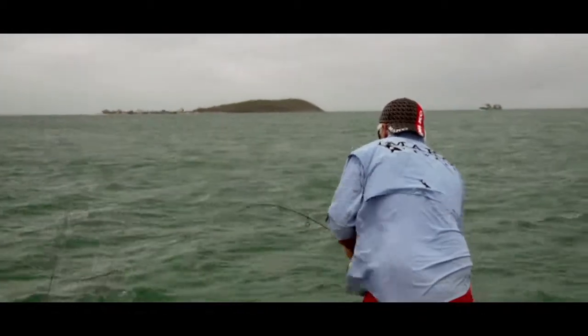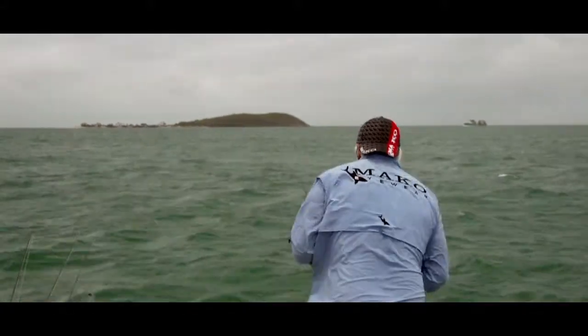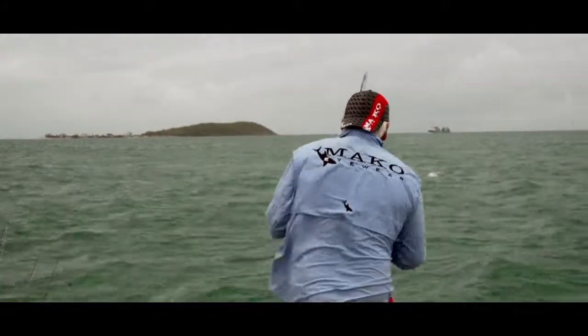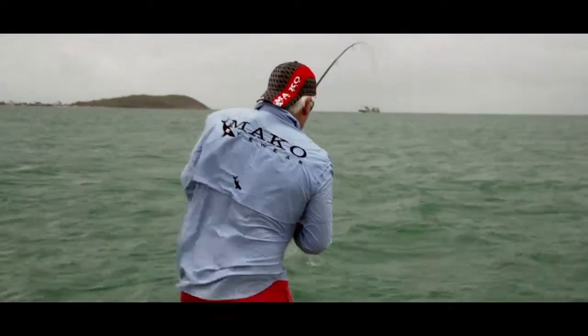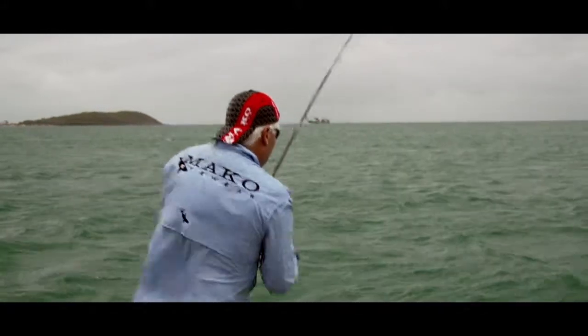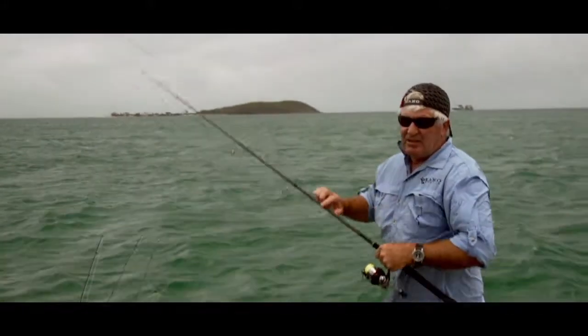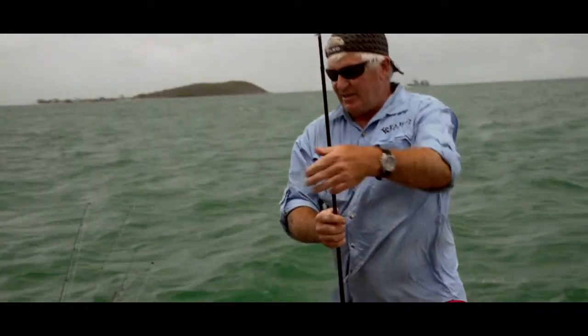Wayno's on again. There's a lot of birds, there's a lot of fish out here. You can see them coming up after your lure. It's pretty exciting fishing. Wayno's using pretty light gear. So I hope he hasn't been grabbed by a large fish. Oh, he has, he's lost it. He's been stitched up. Taught a lesson on his little popper.